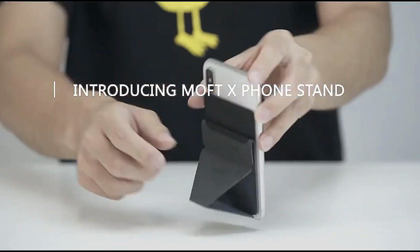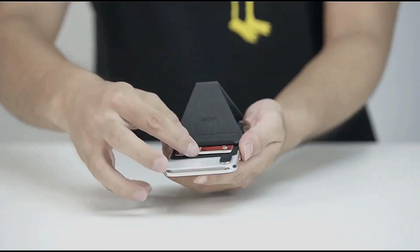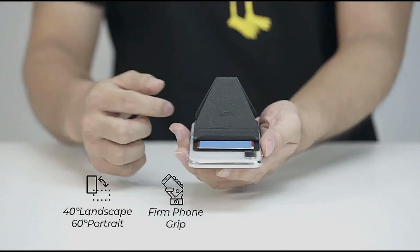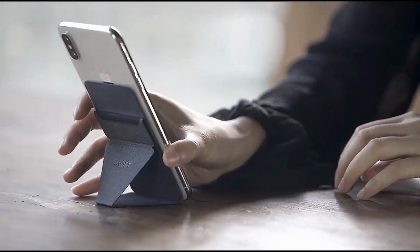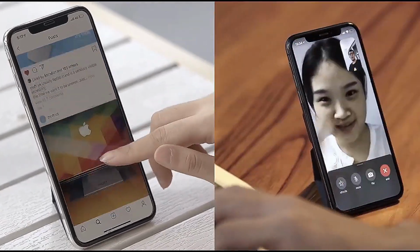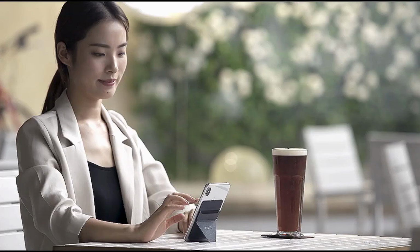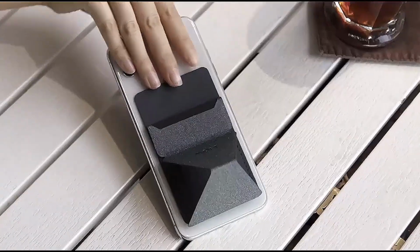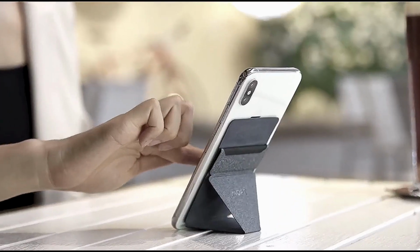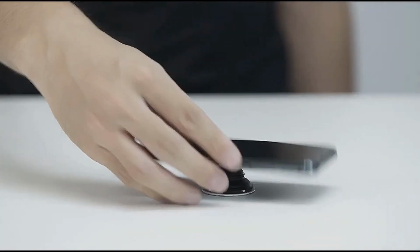We start with Moft X Phone Stand, the thinnest magnetic wallet stands that has all the functions that you need. With the gold vertical angles that supports all your daily tasks. Browsing, video chatting, unlocking, playing, all with a breeze. The 60-degree lifting angle is perfect for reading without moving your neck. And the triangle contact surface ensures the phone stands in a much more stable posture than any other stands.